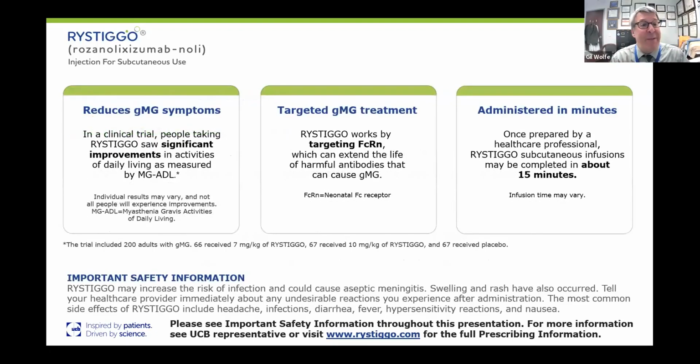So here's sort of a summary slide. Again, Rystiggo reduced generalized myasthenia gravis symptoms based on the MG-ADL significantly. It also improved objective measures of myasthenia gravis, say from the quantitative MG score. That's a 13-item score that's also tracked in these trials. It works by targeting neonatal Fc receptors.